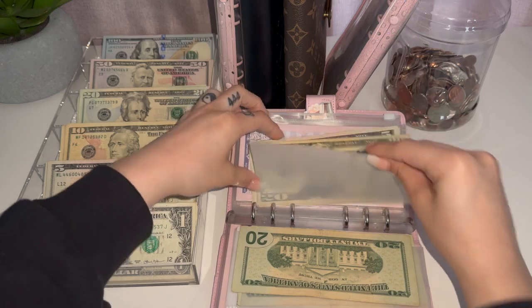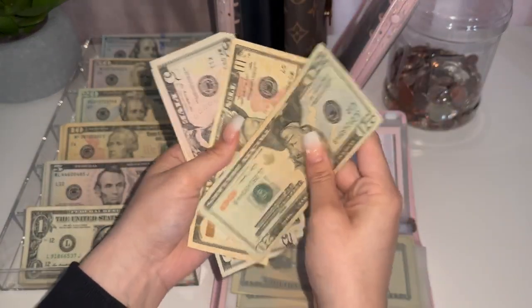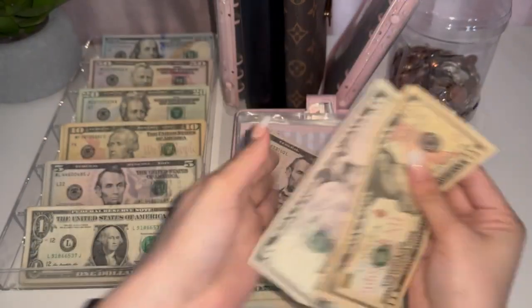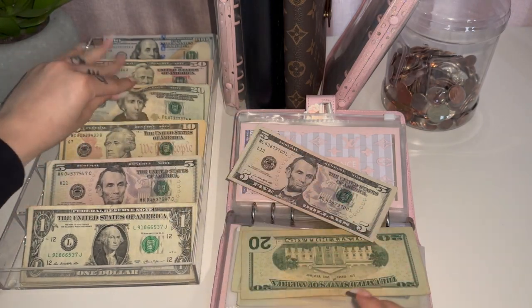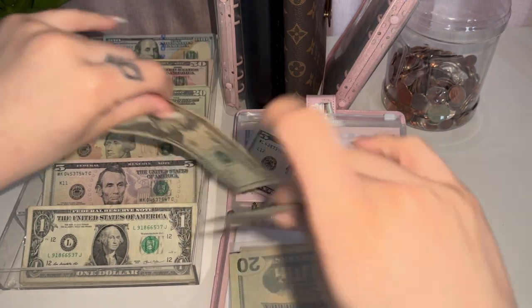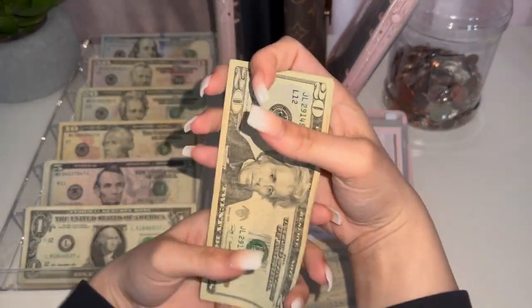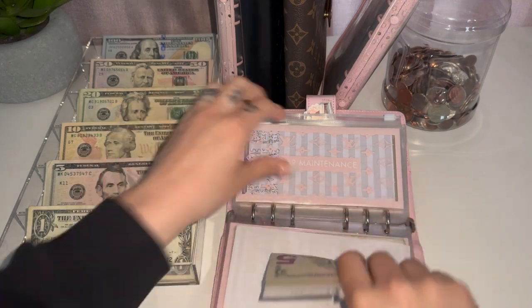Car things. 20, 35, 45. All right, so 10, 15, 20. We'll drop that for a 20. And we still have 45. Cool.